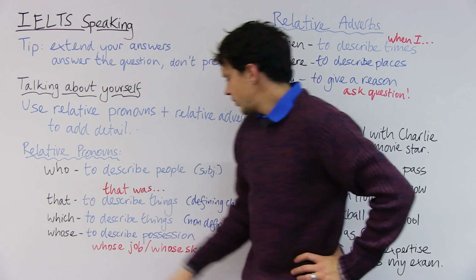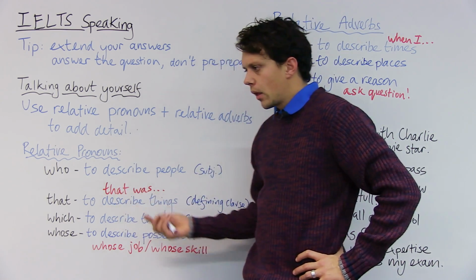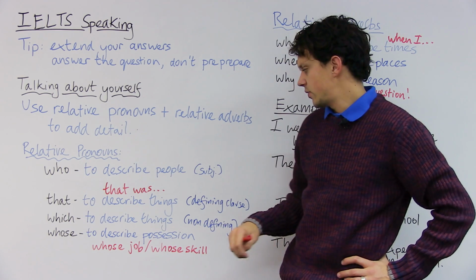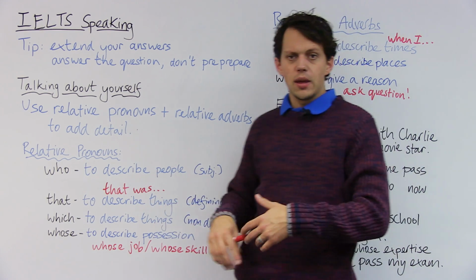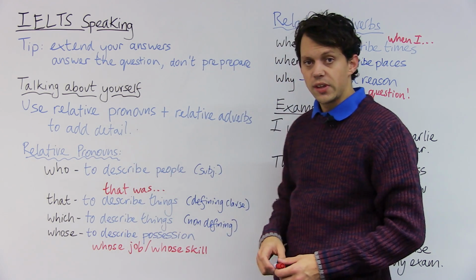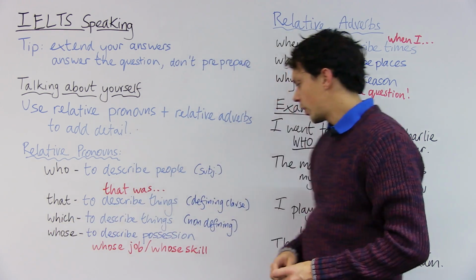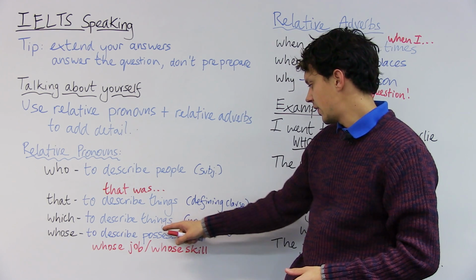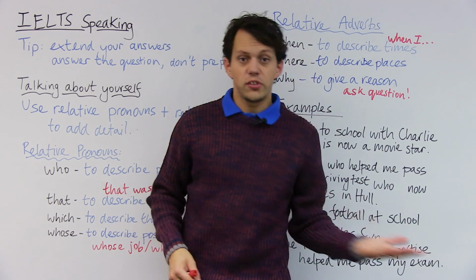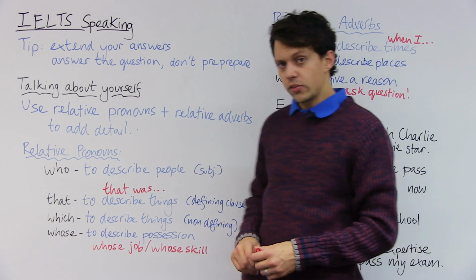Now, you'd use that when you're describing things, okay? I went to Bath on Saturday. That was a fantastic place to visit, okay? So I'm describing the activity of going to a place, okay? Bath itself, so it's a proper noun. Which I can throw in there when I want to also describe things in a sort of non-defining clause sense. The film which I saw on Saturday was really good, okay? You can get some more information on this on another one of our videos.